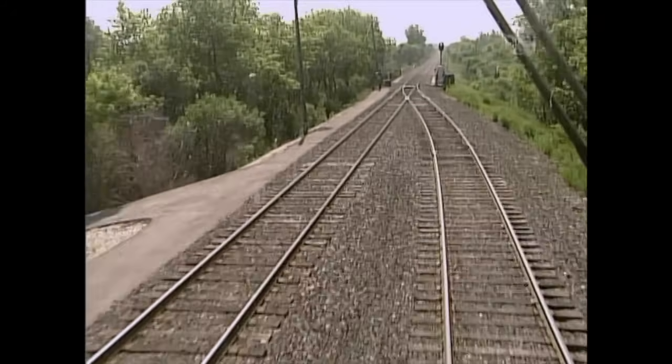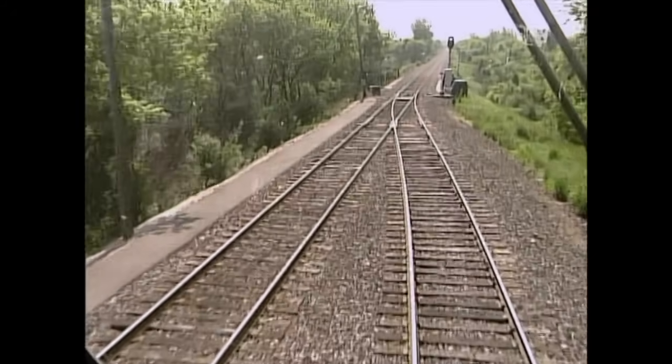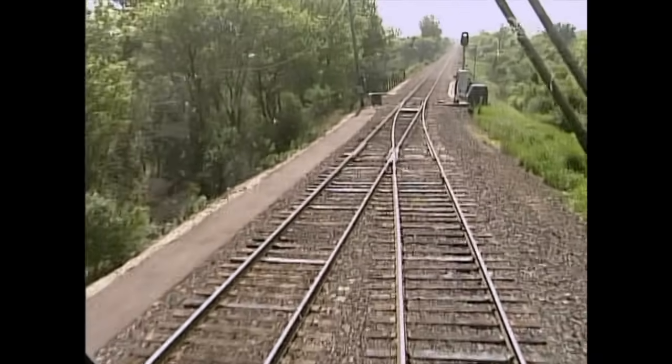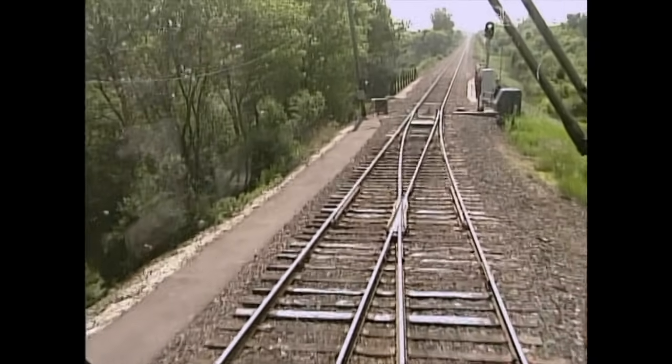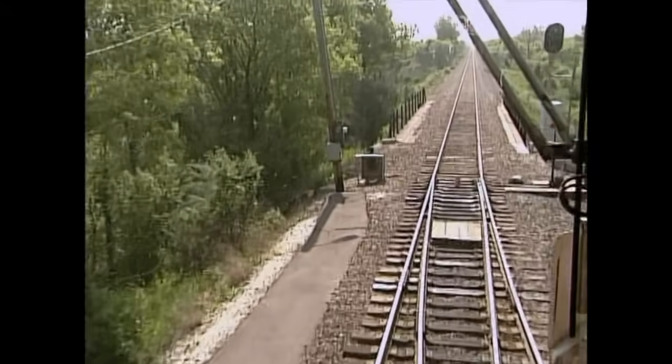Leaving the station, we pull off of the siding and onto the main line. Due to the short amount of time that we had to set up the camera equipment in the cab, our coverage of the line does not really begin until the station stop in Libertyville.